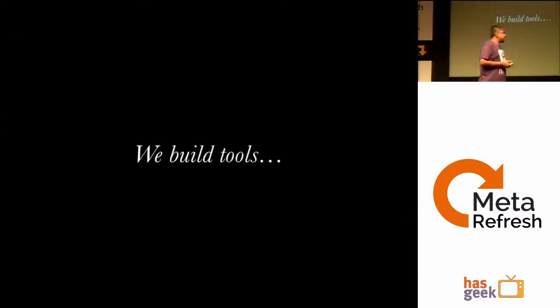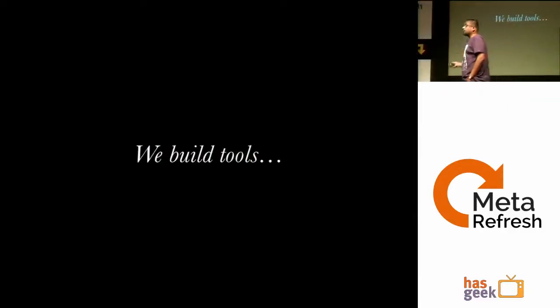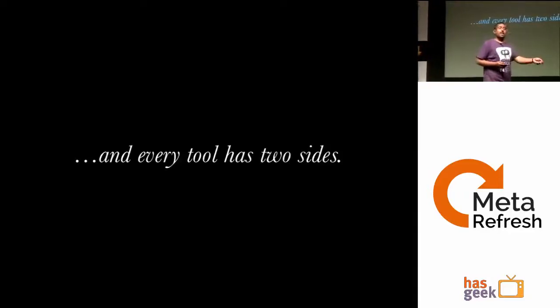So we build tools, right? I guess you all will agree. We build tools on the web or in the physical world. And every tool has two sides. One side is doing the work, performing the function. The other side is what the user interacts with. If I take the most basic tool, a hammer, you have the head part and the handle. The head is responsible for banging on the nail. The handle is supposed to give a comfortable experience to the user while he is at his job, right?